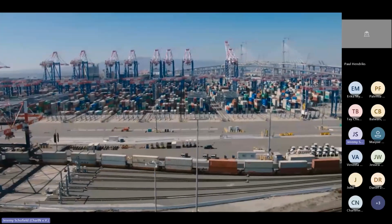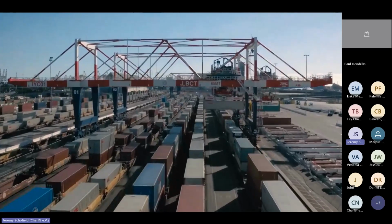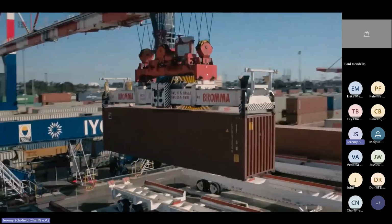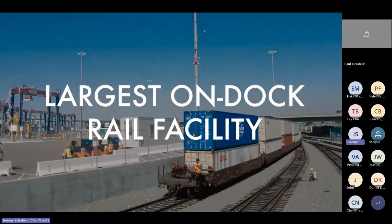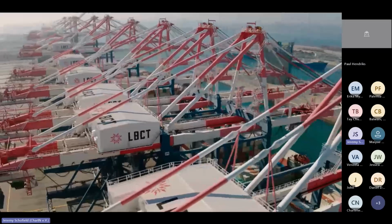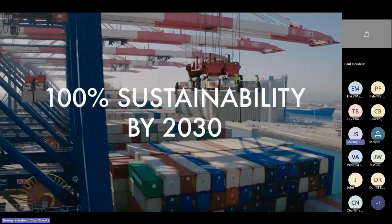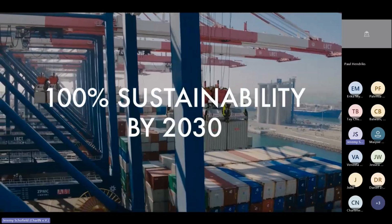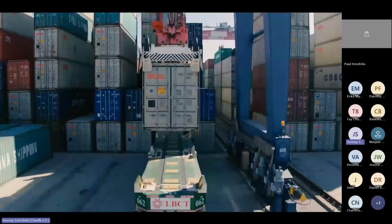For cargo that will be delivered via train, the intermodal rail facility has 6 semi-automated rail cranes to load and unload trains onto the largest on-dock rail facility in North America. All this using clean electricity to power these giant machines, making LVCT one of the most sustainable terminals in the world. The vision was clear from the start.